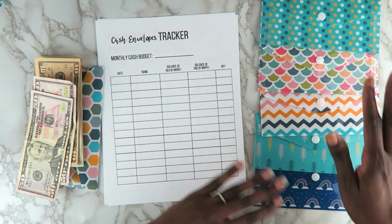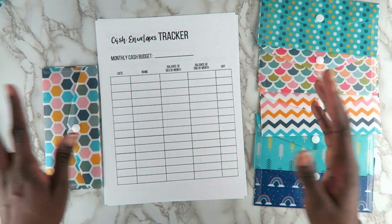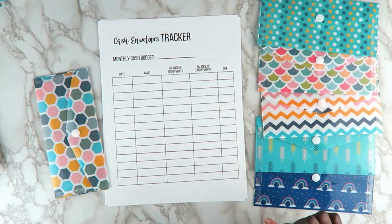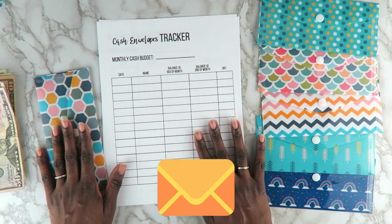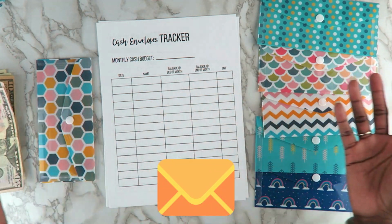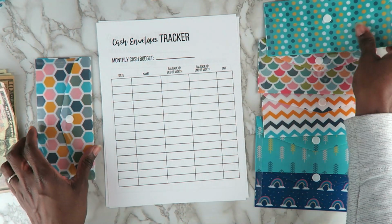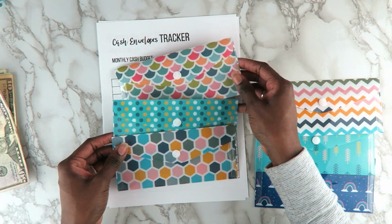So let me tell you what my system is for when it's time for a new month and it's time for me to restuff my cash envelopes. Now, this system can be used if you just use one cash envelope for one category, or if you use cash for several categories. I would suggest though that you use a different cash envelope for each category, okay?